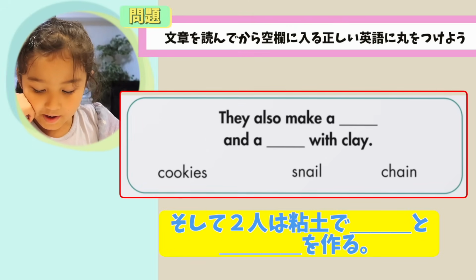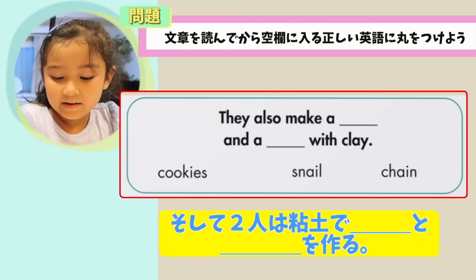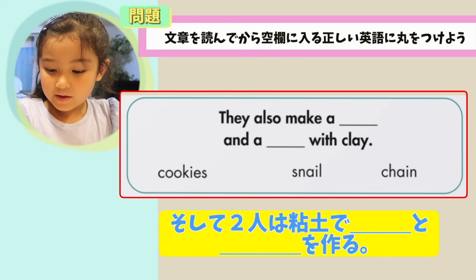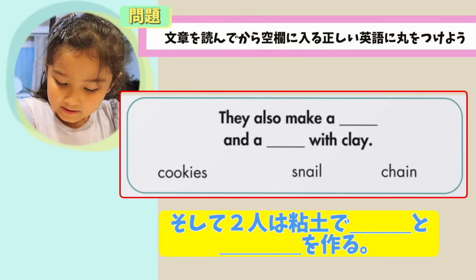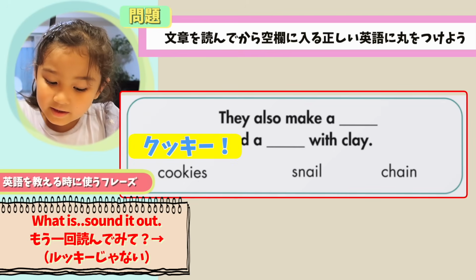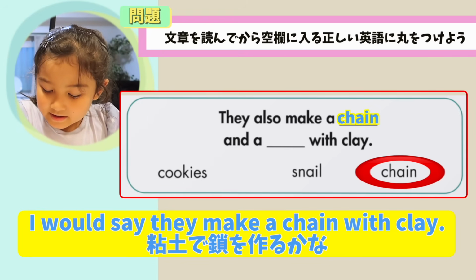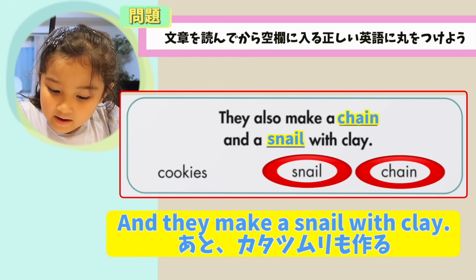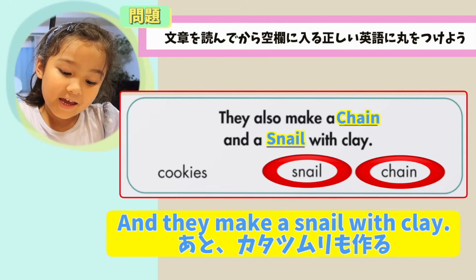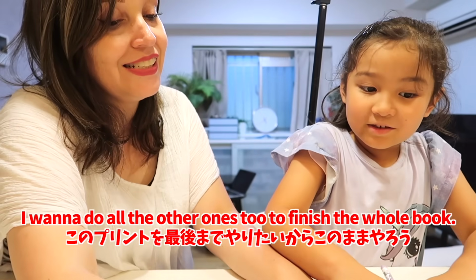They also make a something, and a something with clay. They make a... Oh, what is, okay, sound it out. Yeah. With clay. I would say they make a blank with clay. And they make a snail with clay.